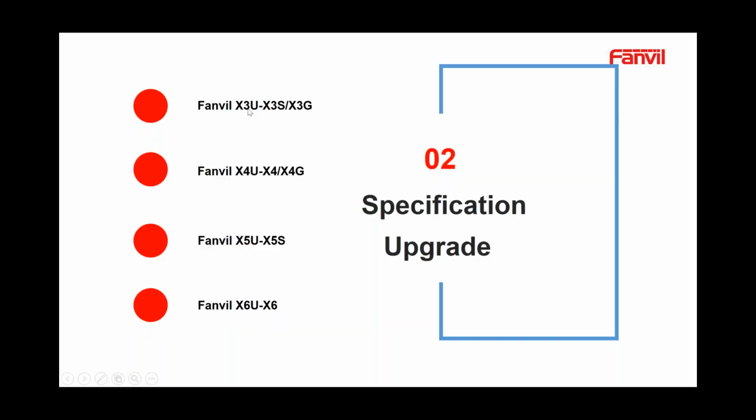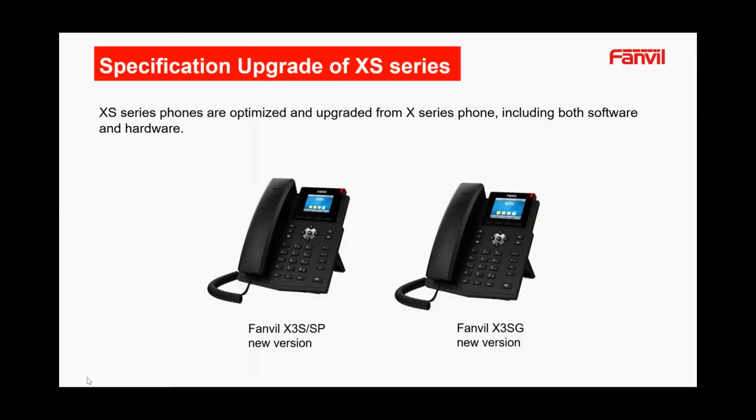And as I mentioned earlier, the X3U is an actual complement to the existing XG and the other older model numbers that we have. So I want to concentrate primarily now on the specification upgrade on the XU series. Starting off with the XS, as I mentioned earlier, we divided the X3 into 3 separate categories. Before the XU, we actually upgraded the XS series. And I had noticed earlier that there are no DESI strips. They're all gone. And also, starting from the very beginning, they are all color screen.